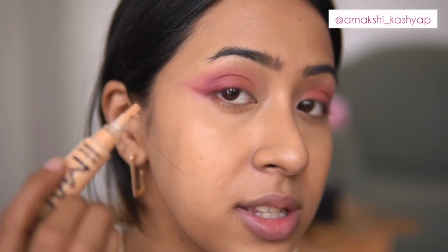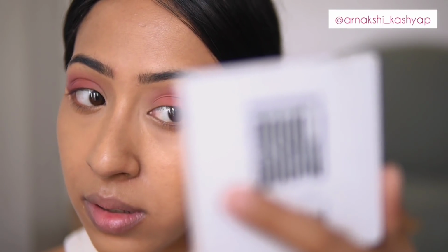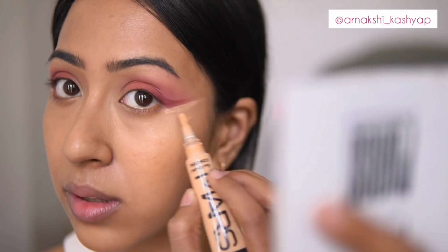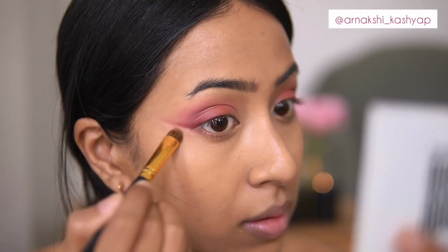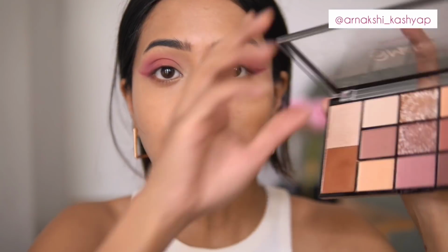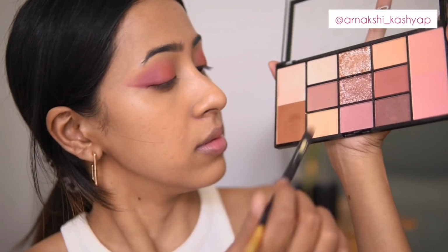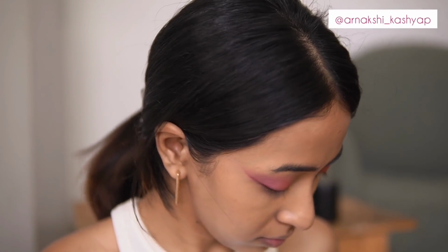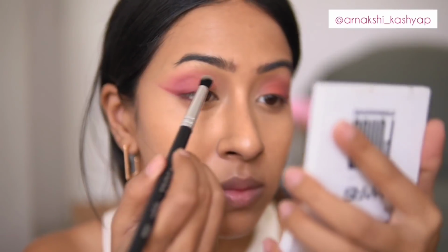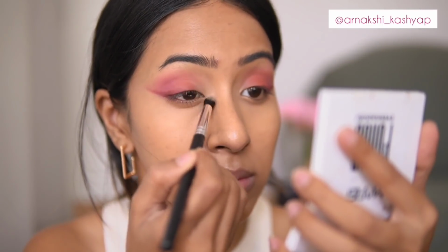So the next step is to take the concealer and just clean up this area a bit. So I'm going to take this Mars palette. This is the Mars palette as well, and I'm going to take a shade. I think I'm going to take this shade right here. Can you see, just it opens the eyes.